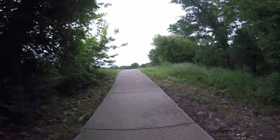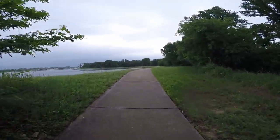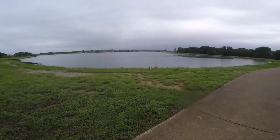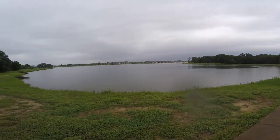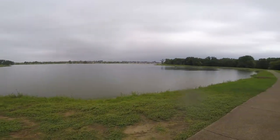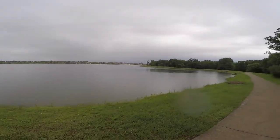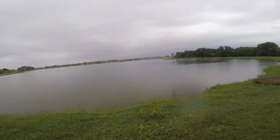Hey, we are about to break through the woods and merge back out by the lake. As you can see, here we are. So we gotta cut around the lake just a little bit to make it back to the house. We will do that.